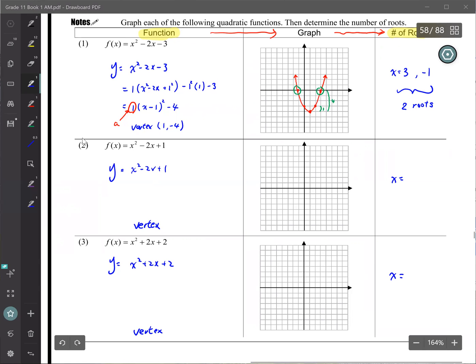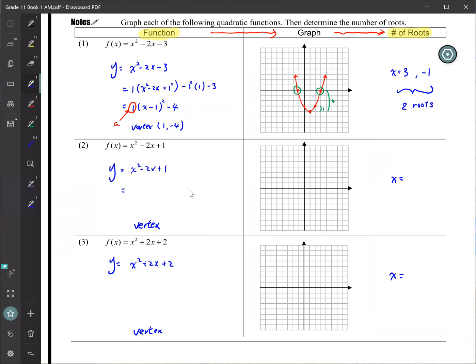Okay, I think by now you should at least finish number 2. Okay, so can I have Eric? What's your vertex form for number 2? 1, 0. Vertex at 1, 0. Okay, can you tell me the standard form? Y equals 1 times x minus 1 squared. That's it? Oh, that's the general, I think. The standard then is 1 times x squared minus 2x plus 1 minus 2 squared times 1 plus 1.